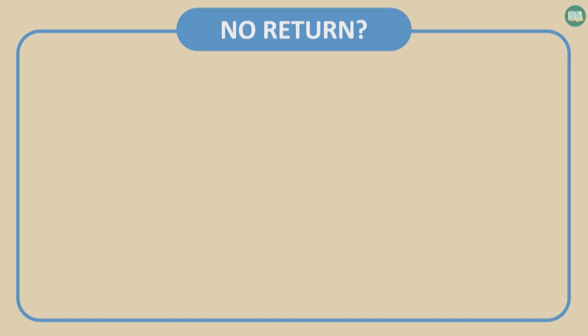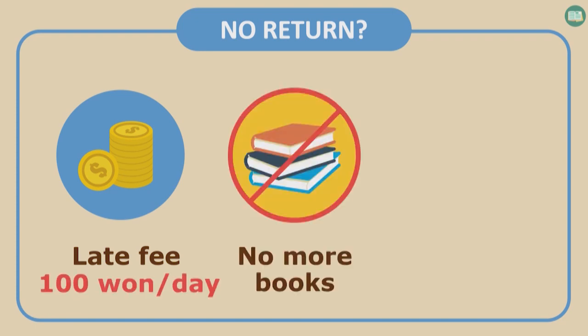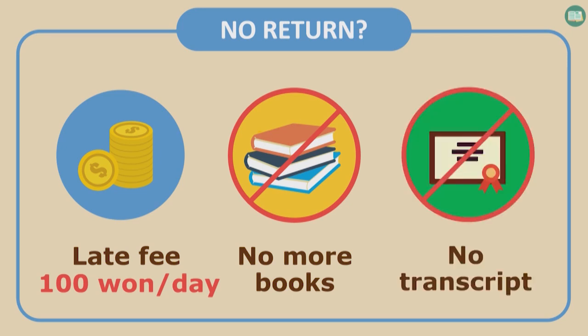What happens if you don't return library books? Late fee will be charged. Late fee is 101 per book per day. To avoid the late fee, you can renew the loan period before or on the due date. But if you have any overdue materials or unpaid late fee, you cannot renew the loan period or borrow anymore. Furthermore, you cannot receive academic transcript from Yonsei University. So please make sure you return all your library books before you leave.